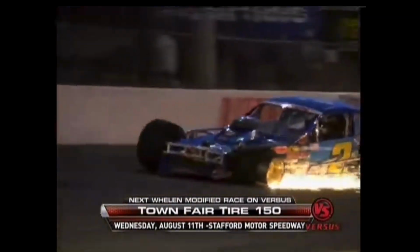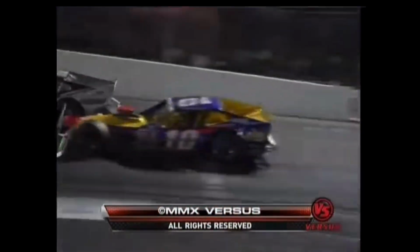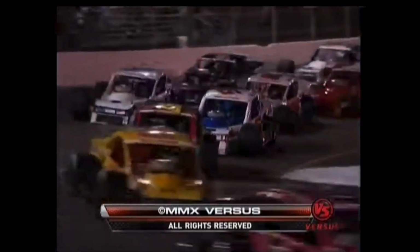First victory is always the sweetest. When it comes at a racetrack like the Riverhead Raceway, it is really good. If you think this was good, be with us next week when we bring you the Town Fair Tire 150 from the half-mile Super Speedway. Yeah, I said Super Speedway. Stafford Motor Speedway. At least it thinks it is.